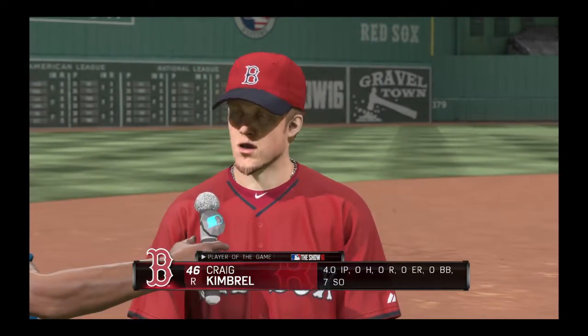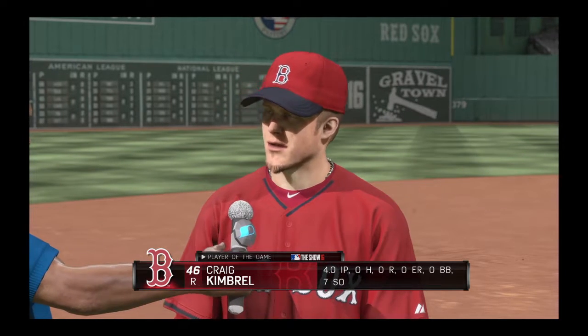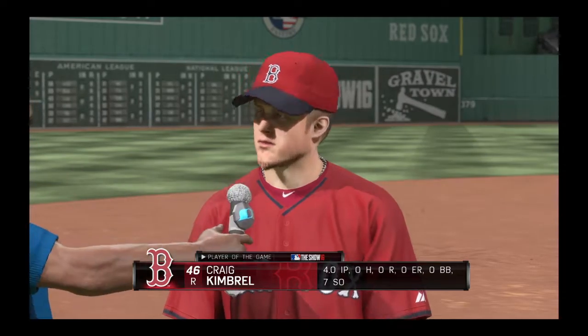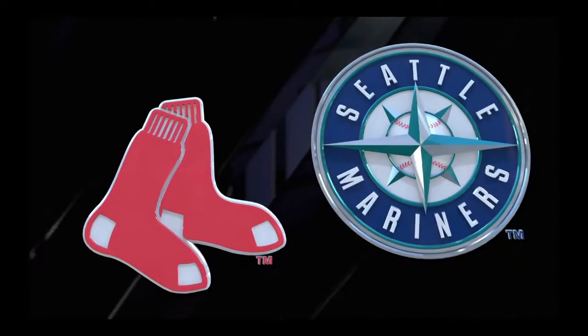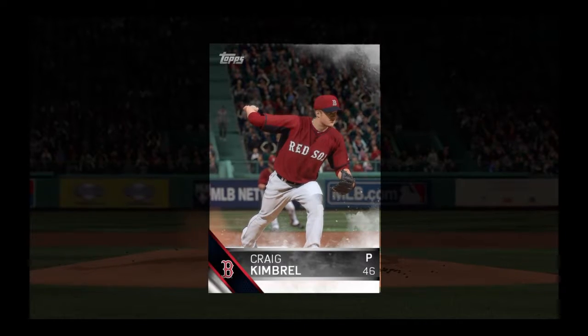Well, you always hope to get a good outing from your starting pitcher, but this man went above and beyond in this one. He's our top player of the game. Yeah, I thought he really pitched well. He ran into a few problems here and there along the way, but aside from that, he was definitely a difference maker out there.